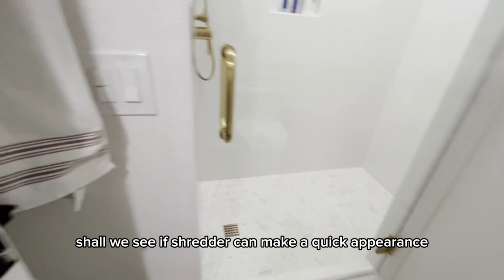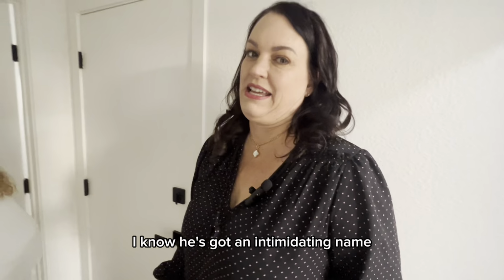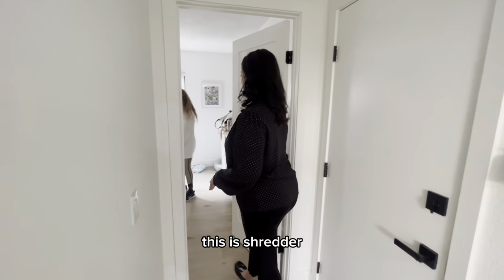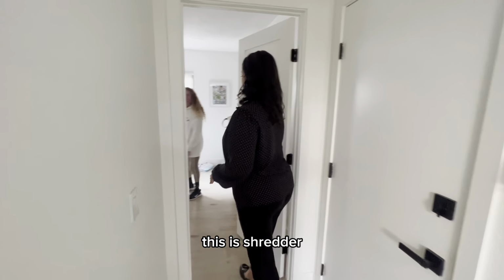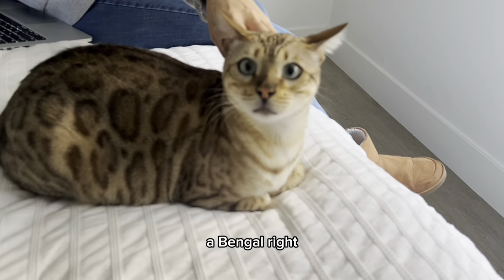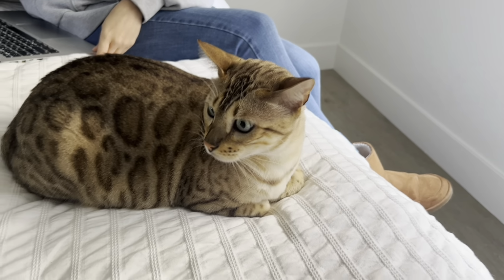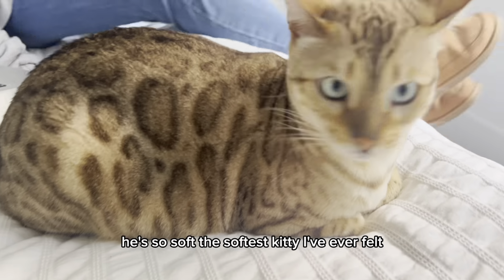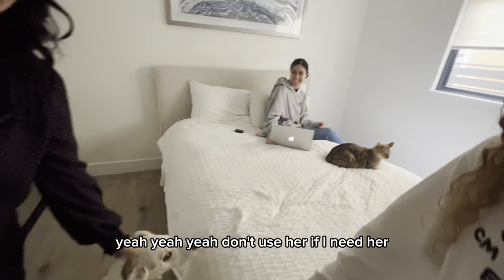Should we see if Shredder can make a quick appearance? Do you think he'll come out? I know he's got an intimidating name, but he's not that intimidating. She wants to get Shredder on the thing. This is Shredder. Look at Shredder. And this is Scout. Isn't Shredder so pretty? He's the prettiest kitty I've ever seen. A Bengal, right? He's so soft, the softest kitty I've ever felt. And Amanda's an amazing kitty and dog sitter. Plug my services. Yeah.